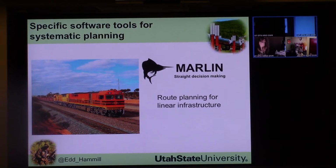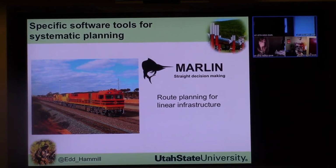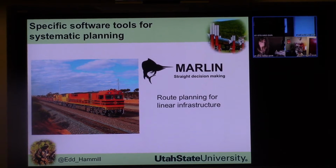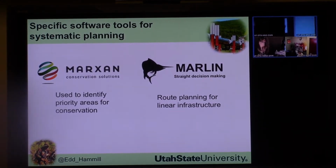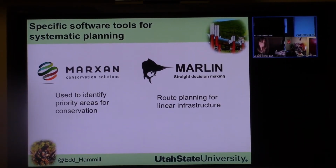As well as MarkSan, we're currently in the process of developing a new piece of software called Marlin, which rather than identifying areas for conservation across a landscape, actually informs decisions regarding route planning. So where do you set up linear infrastructure? Where do you put railway lines? Where do you put roads? And where do you put pipelines? So we have these two pieces of software. MarkSan is highly established and is used to identify new protected areas. Marlin is still currently in development and is generally for route planning for linear infrastructure.